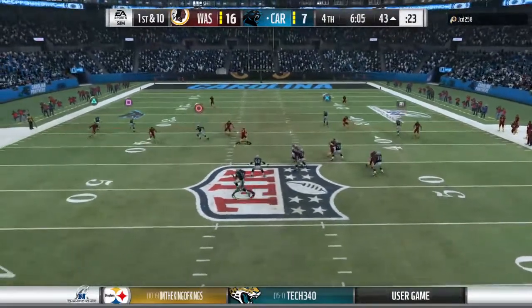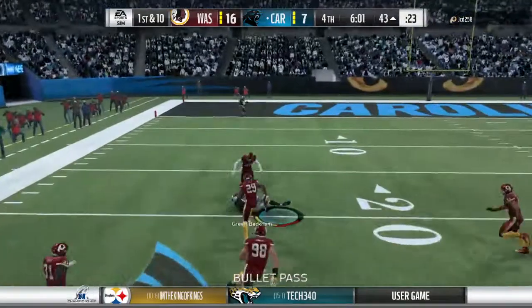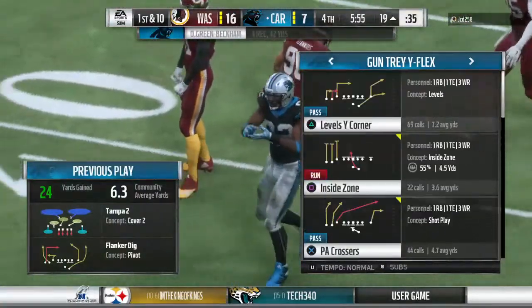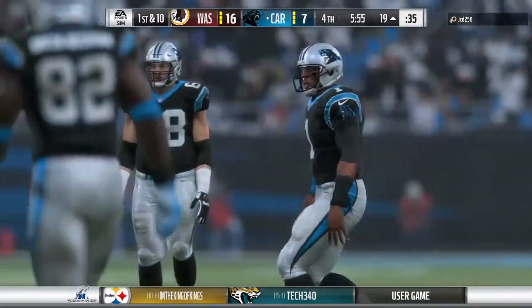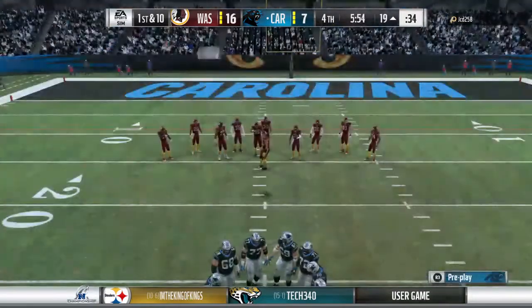Now Newton on 1st down, buying time to his left. This one complete left side to Green Beckham. That one goes for 24 yards. They talk about mobility on quarterbacks all the time. Here's where it really pays off. Able to move, evade, and is accurate throwing on the run and picking up a 1st down. Red zone opportunity.